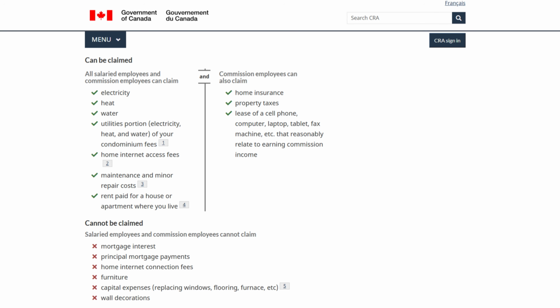If you are a commission employee, you can also claim home insurance, property taxes, lease of a cell phone, computer, laptop, tablet, fax machine, etc. that is reasonably related to earning commission income. However, some home office expenses that you cannot claim are mortgage interest, principal mortgage payments, home internet connection fees, furniture and capital expenses, as well as wall decorations.